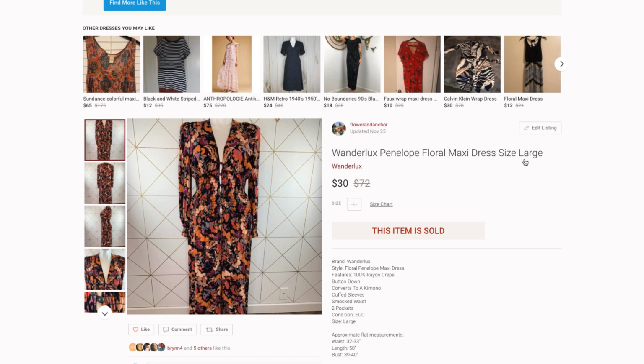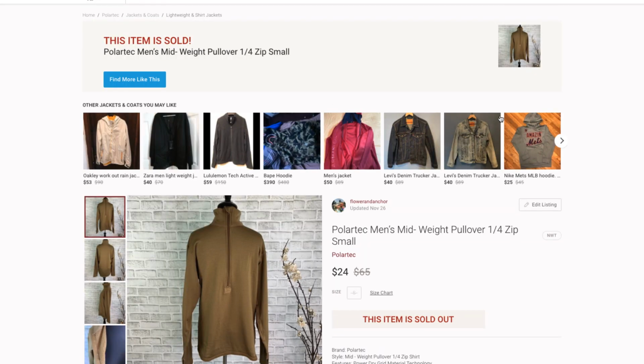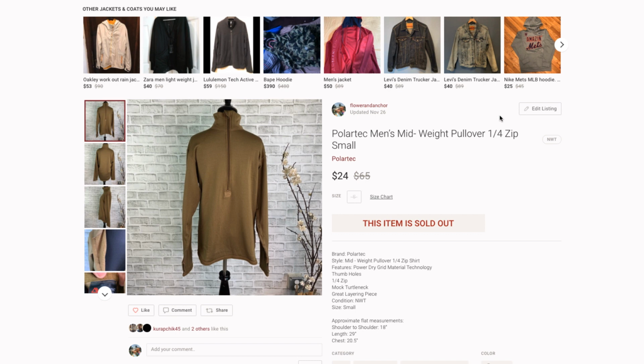But this was a really awesome item. So cute. It was kind of convertible. It had a smocked waist, and it did retail for $72. This item, another item that was in a mystery box that was sent to us a very long time ago. This was 388 days, so just a little bit of time.